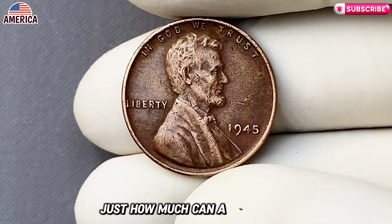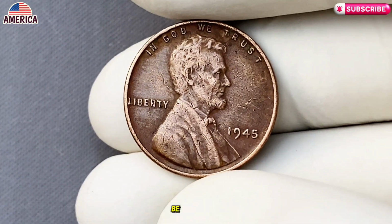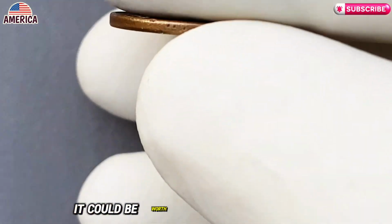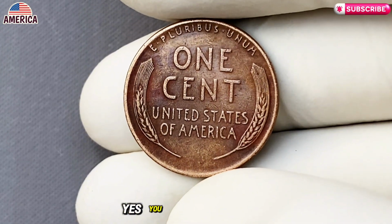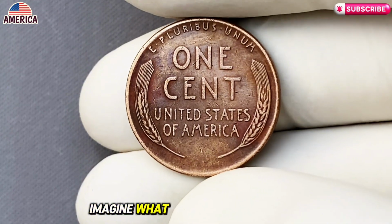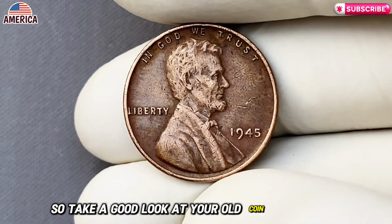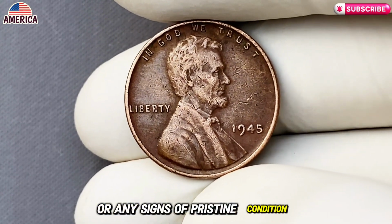just how much can a 1945 penny with a rare minting error or in exceptional condition be worth? Drumroll, please. If you have one of these beauties, it could be worth a jaw-dropping $81,000. Yes, you heard that right, $81,000 for a single penny. Imagine what that could do for you, what you could buy, where you could go. So, take a good look at your old coin collections, check for minting errors or any signs of pristine condition.